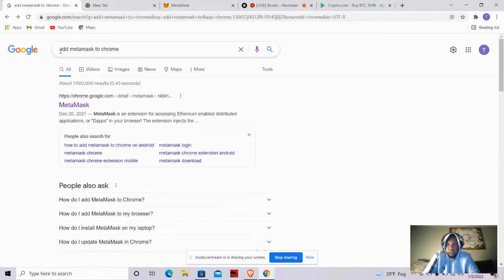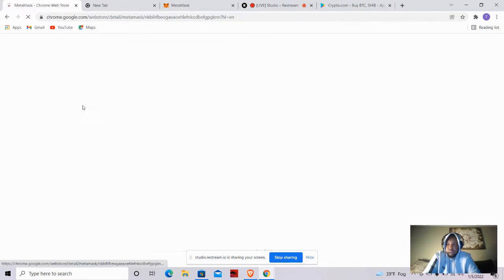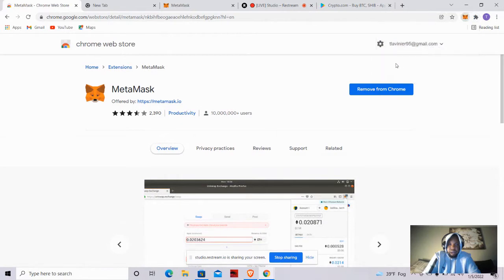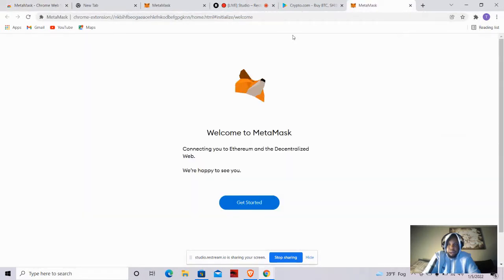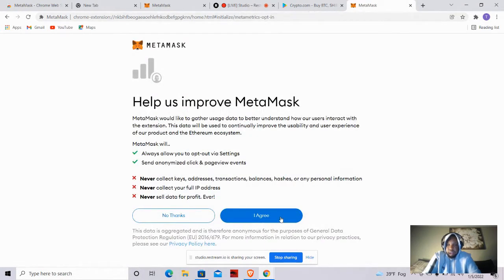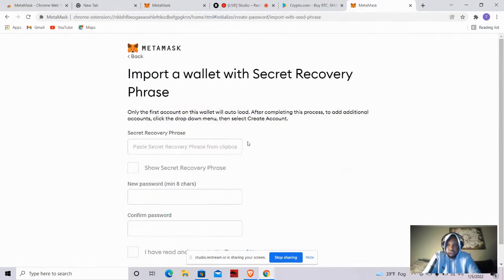Go to Google and type in add MetaMask to Chrome. Click MetaMask. As you can see, I added it. You add it here, and now it'll pop up here. Now you can open up your MetaMask and press get started. If you don't have a wallet, you go to create wallet. It's going to show you a secret phrase. You're going to need that to import your wallet anytime you need to log in somewhere.